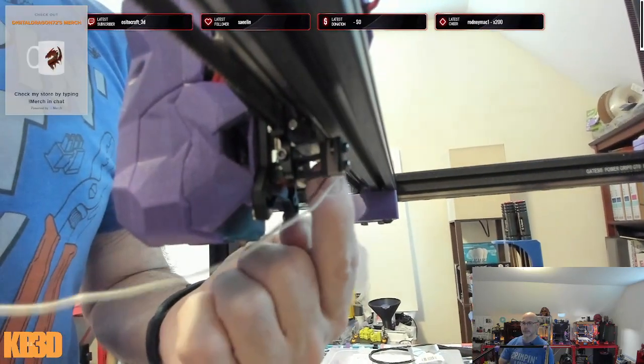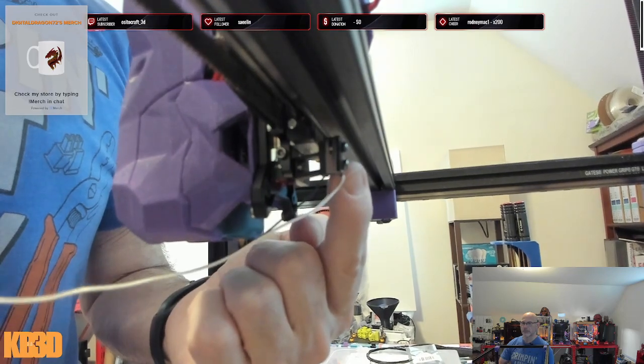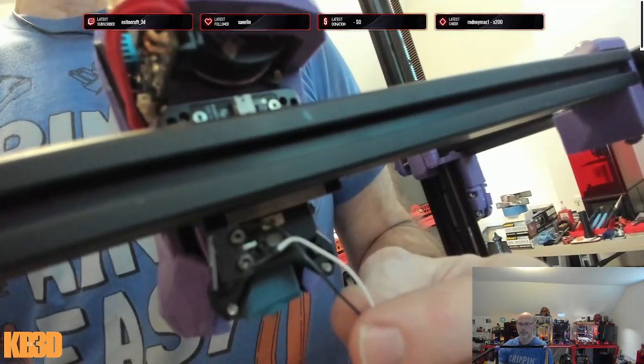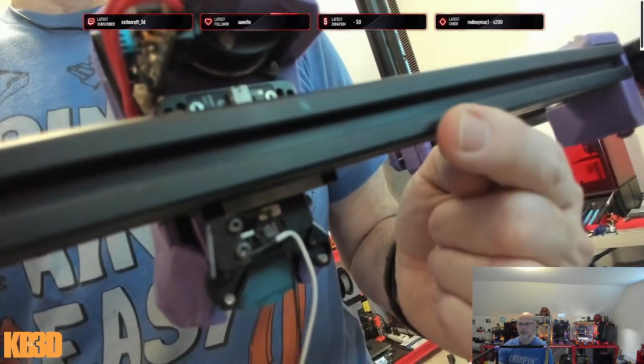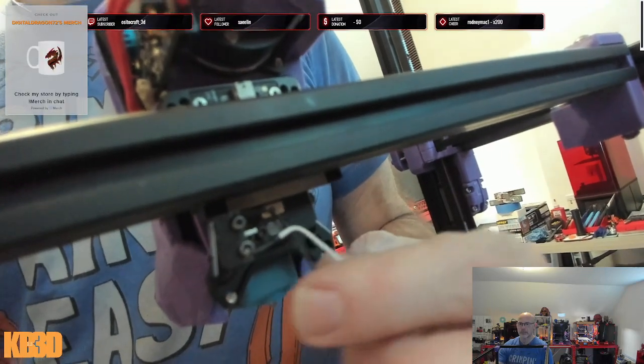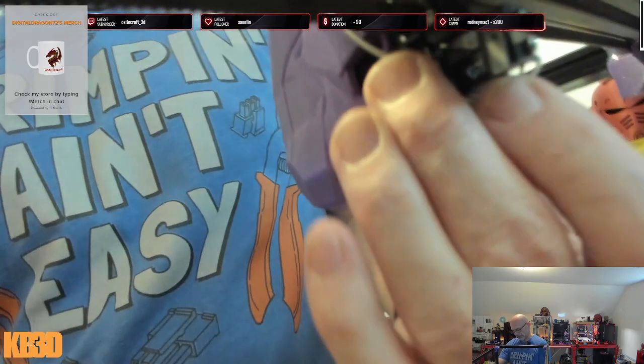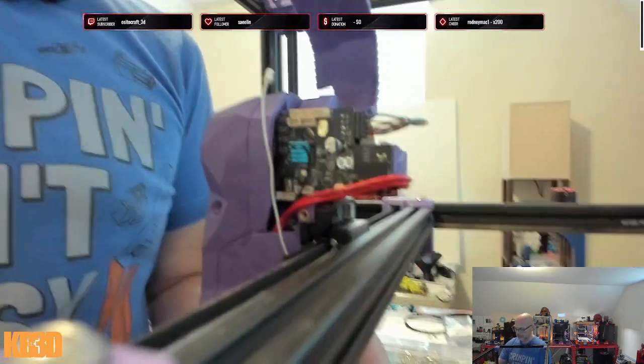So on the version 2.4, rather than a printed piece, there's this aluminum extension that pops out. So all I did was I took 2 of these wires and soldered them to the end stop. Once again, you use the 2 outer pins. And then this wire is just going to come around, snake right up the side, and is going to plug in. Let's see if I can get that to stay there and not pull off.